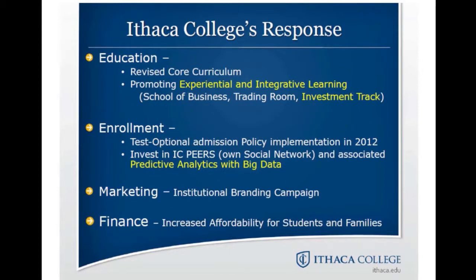Now, Ithaca has responded to these very challenging situations in 4 major ways. Number 1, the President and Provost Office has significantly revised the undergraduate core curriculum to enhance and further promote hands-on experiential learning and integrating learning. Abraham is going to talk about this point in detail in a minute.